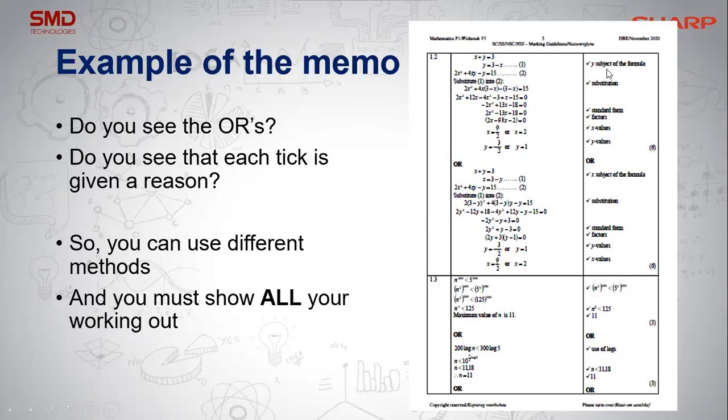Okay, and then do you see that you have a lot of marks down the side here? And that is because you need to show your working out. If you don't show your y as the subject of the formula, you're not going to get a mark for that. So you're going to miss out on it. So make sure that you show all of your steps and your working out.